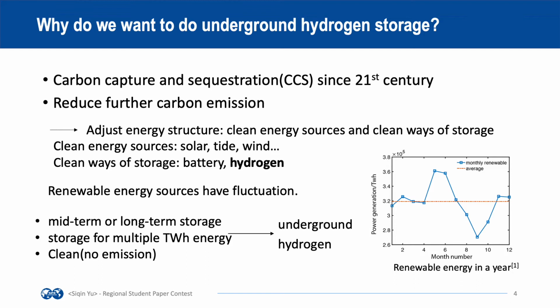To address this, there are mainly two strategies to cut down the CO2 emission. The first is carbon capture and sequestration, which is known as CCS. It has been put into practice since the beginning of this century. The second is to reduce further CO2 emission. Since most of the CO2 emission is from the combustion of fossil fuels, the most important way here is to adjust the energy structure, which means we want to replace current fossil fuel with some clean energy sources, including solar, tide, wind, and so on.